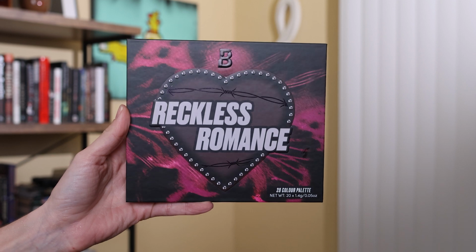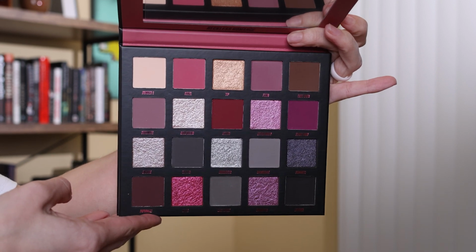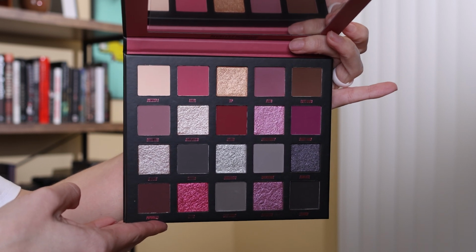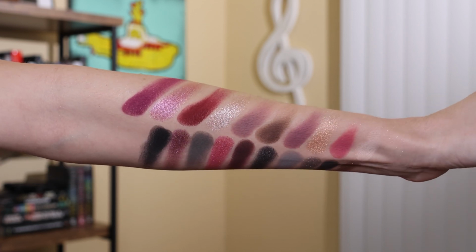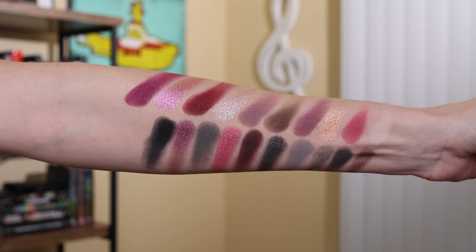So this is the Reckless Romance 20 color palette by Beauty Bay. It retails for $22. Embrace your dark feminine energy with the Reckless Romance palette starring 20 edgy matte and shimmer shades that create countless sultry looks. This palette is perfect for every kind of date, night, or day, ranging from sparkling silvers and grungy grays to pops of berry. This is an affair worth getting into. Vegan and cruelty free. I did buy this from Beauty Bay's website myself.